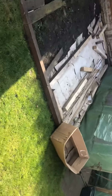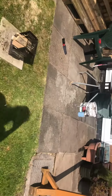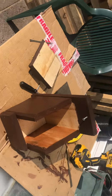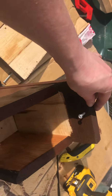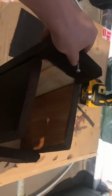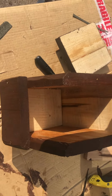This is still covered up. We're waiting to go. We've got a little project on the go at the moment with regards to bird boxes. Paul's actually building me some bird boxes for the side of my shed. If you can see those a bit better there. And we're going to be putting dome cameras in there.